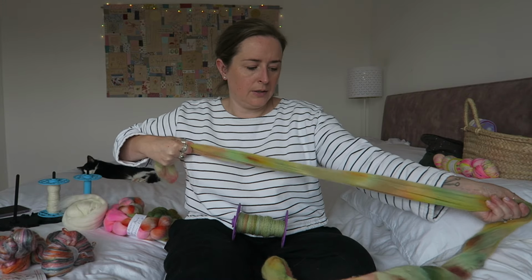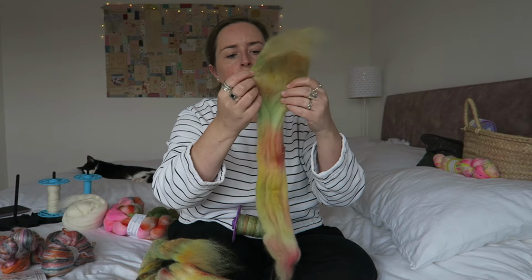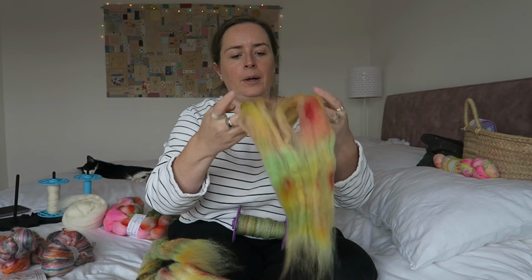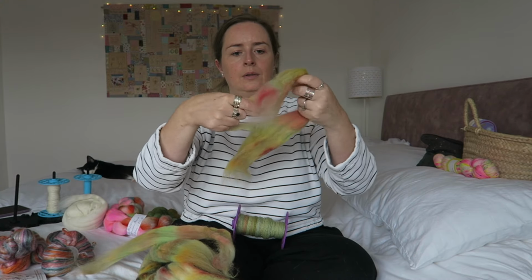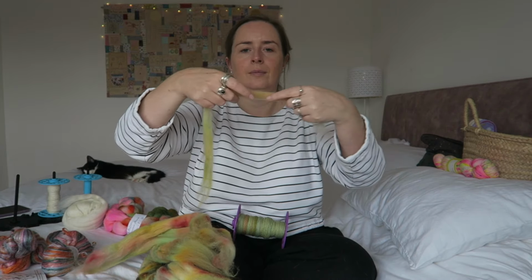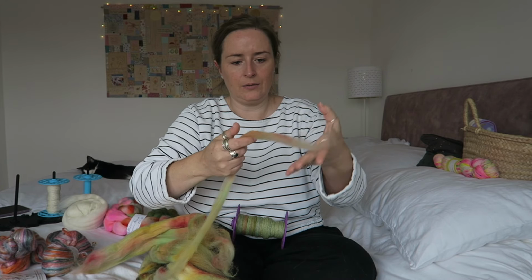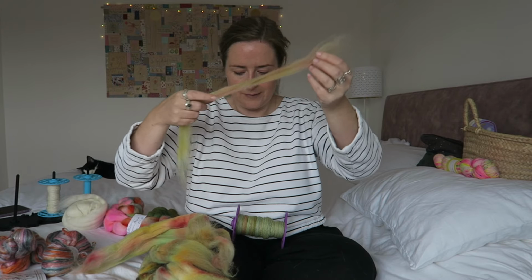I think it'll be about there, yeah. And then I sort of unrolled it almost and pulled it apart where it's split. So I got these sort of finer pieces, and then yeah, spun it from that. So it was going to be thin.